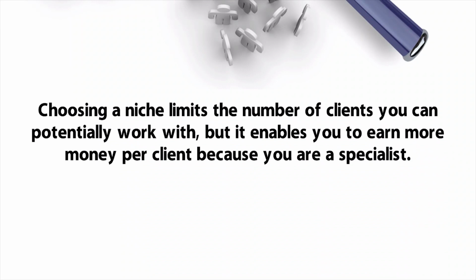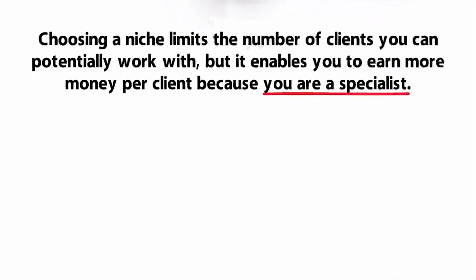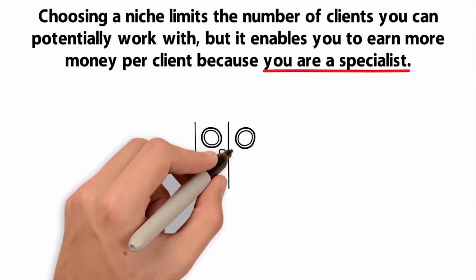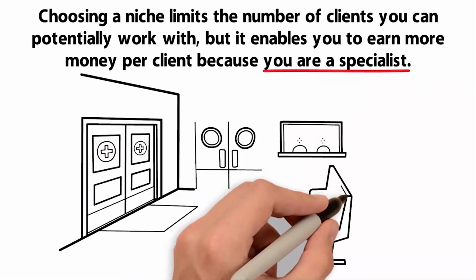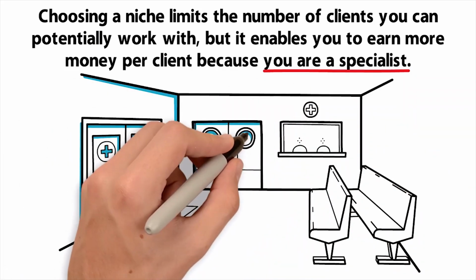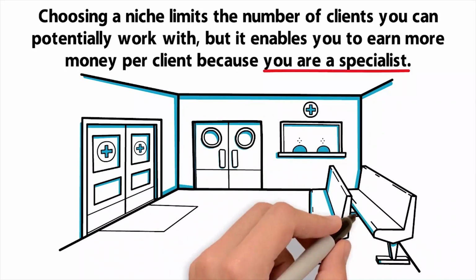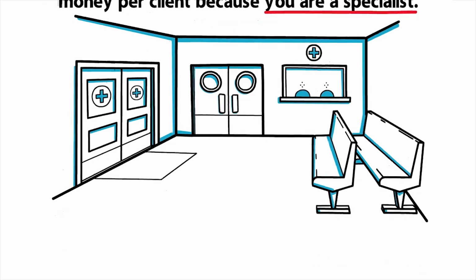Choosing a niche, of course, limits the total number of clients you could potentially work with, but it enables you to earn a lot more money from the clients you do work with because you are a specialist. This applies equally to other professions as well. Doctors are a great example. Your general practitioner who helps all kinds of patients with all kinds of cases is usually not going to make as much money as a surgeon because a surgeon specializes in surgery, right? And along the same lines, a general surgeon is not going to make as much money as a neurosurgeon who only operates on the brain.